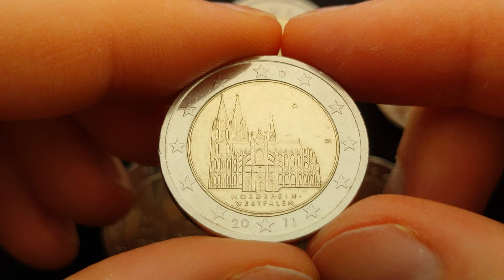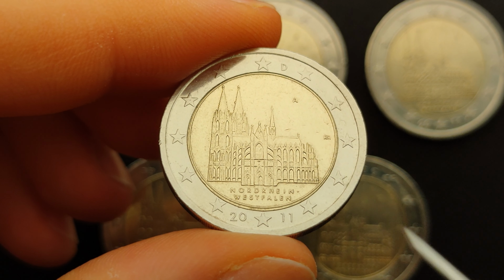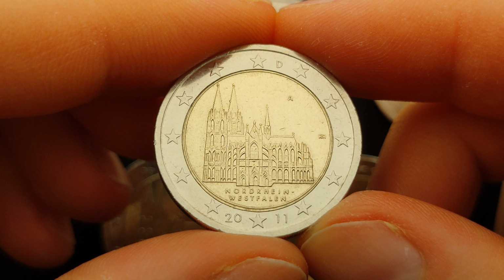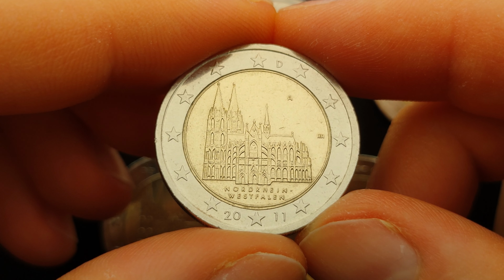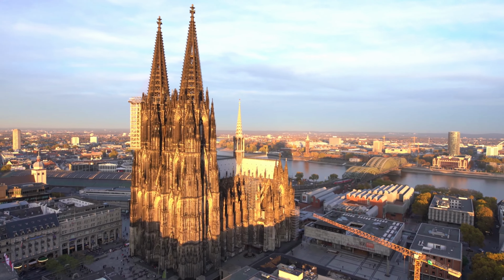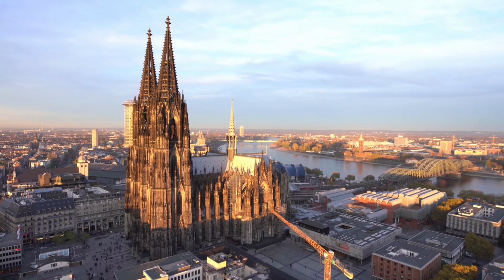The sixth coin of the series is dedicated to the federal state of Nordrhein-Westfalen. It features the Cologne Cathedral, officially known as the Cathedral Church of St. Peter, which has been a UNESCO World Heritage Site since 1996. The construction of this Gothic structure began in 1248, but was only completed to its original medieval plan in 1880, due to a halt of the constructions that lasted over 250 years.